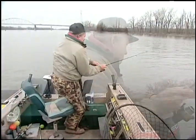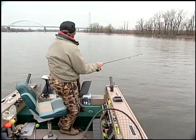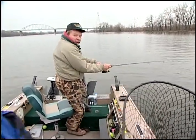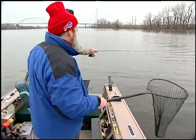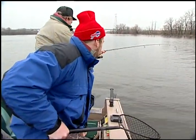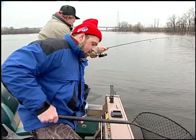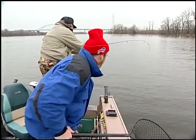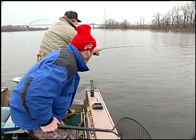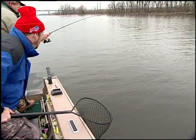Yeah, I think I was because I flipped it right back in exactly the same spot. He just bit once. This one he whacked it though. Let's get a look at him. I'm just about ready to give up on this spot here. He's got a little weight to him. Super easy. Still has yet to come up. I haven't seen him yet.